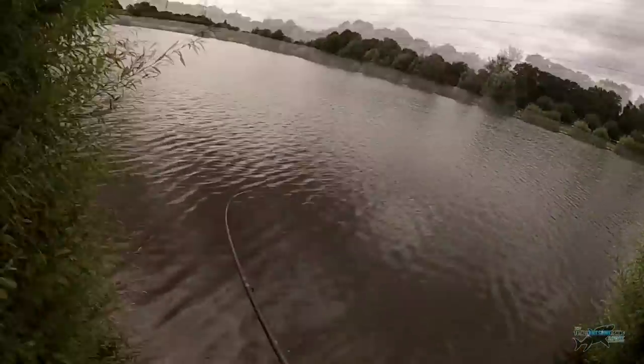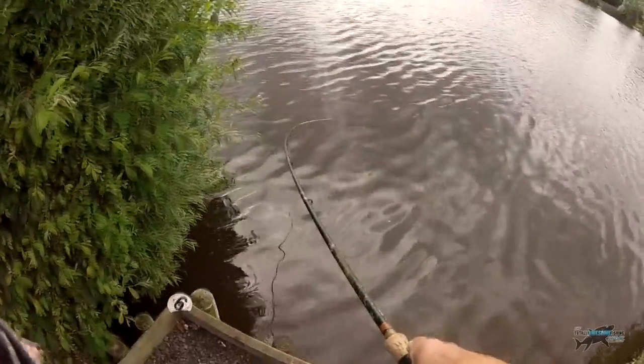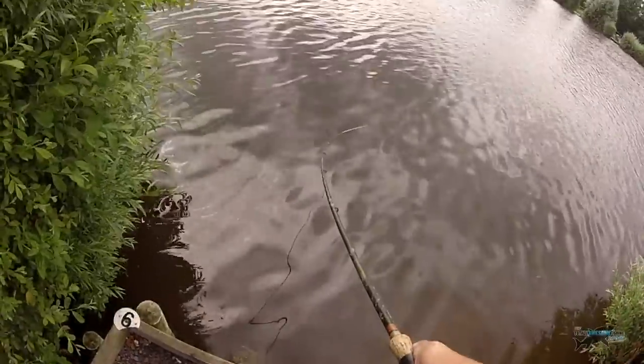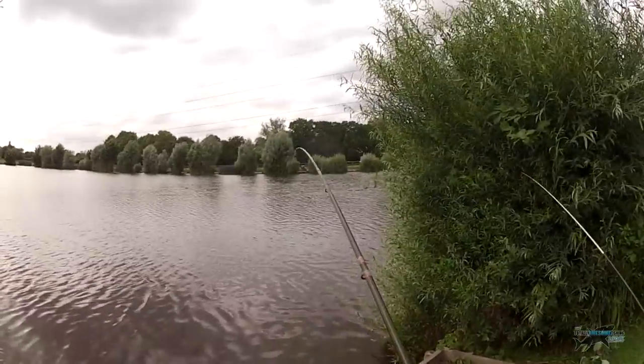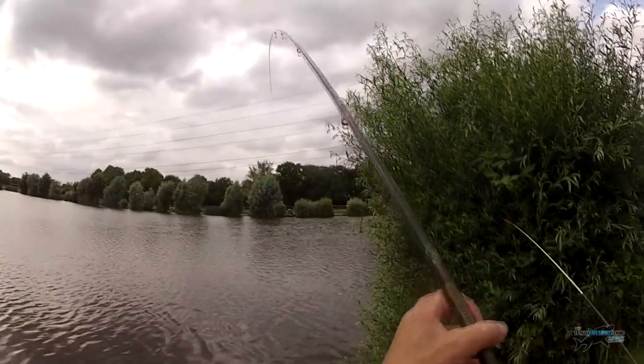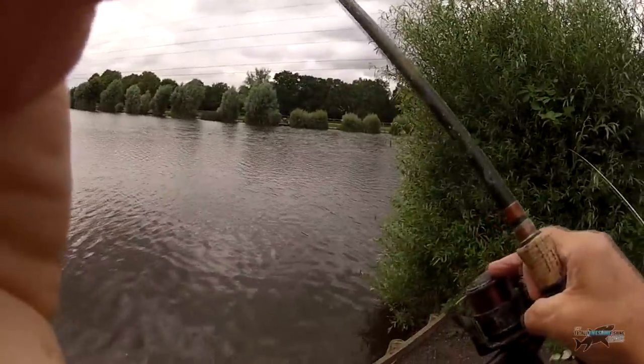Hope I can pick that other rod up. Let's keep it down low. But you can see that was maybe barely touched the bottom and it was away. I think I'm over the top of the other one. This feels a halfway decent fish. I'll put the camera off because I am running low on battery.